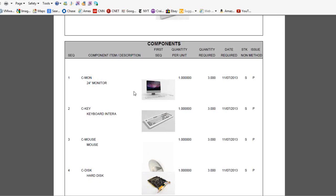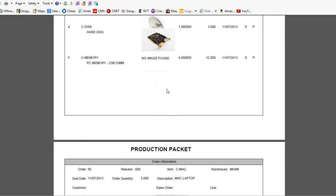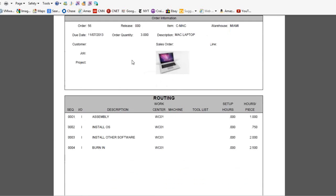We have a generic document attachment feature that allows you to attach 1 or more images, PDF documents, Word documents, any kind of electronic document that you like that can be attached to items, customers, employees, vendors, pretty much any specific document that we have in the system. In this case, we have additional logic built in that will automatically print the image for those component items on the production order in this packet to make it easier for the folks in the production area to recognize the items that are going to be used to make this laptop.